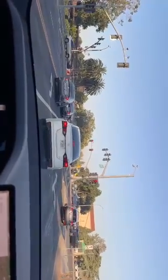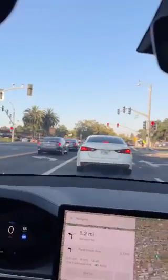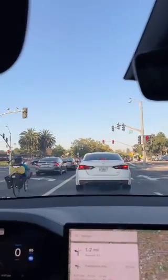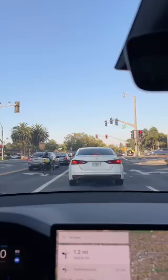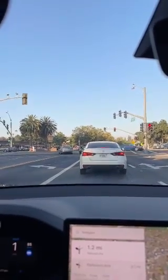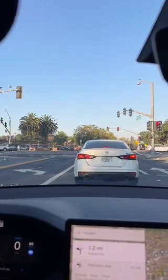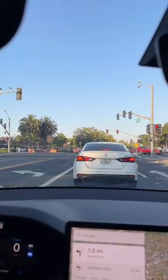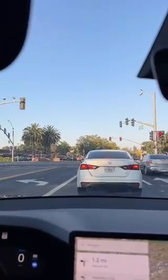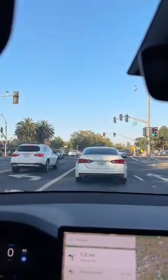So I have not intervened once, and the drive has been butter smooth. Again, being somewhat repetitive, we have not programmed in the concept of traffic lights. There's not like, oh, this is a red light, this is a green light, and this is the traffic light position. We have that in the normal stack, but we do not have that in V12. This is just video training. Like I said, nothing but neural nets, and yet it knows which light applies to it, and it stops at a red light, accelerates at a green light.